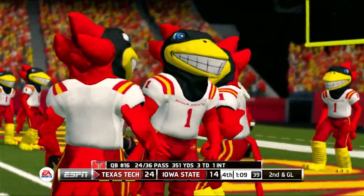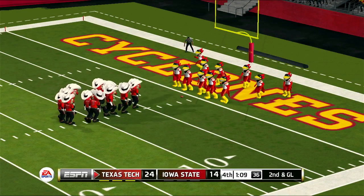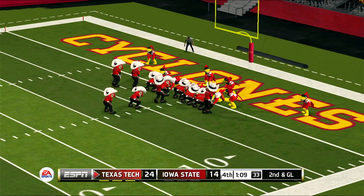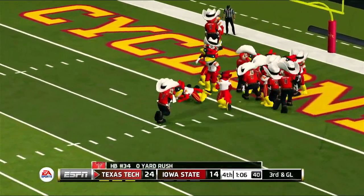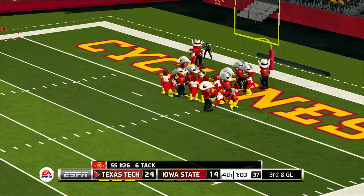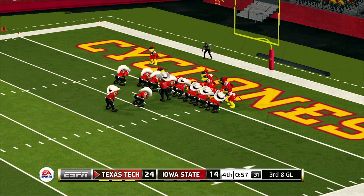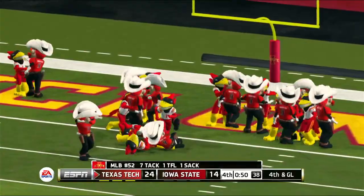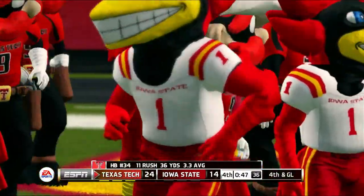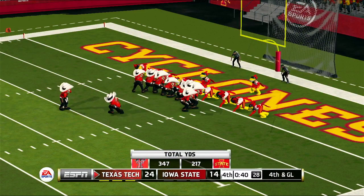Great job by the defense of getting after that quarterback. And right now, I think they've got him with some happy feet. He appears to be a bit rattled. That brings up a second and goal. Ball on the one. Everybody bunched up tight defensively. And he's taken down at the one. The running back gets a yard, maybe less. So it's fourth down. They're going to go for the easy three here.